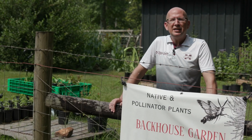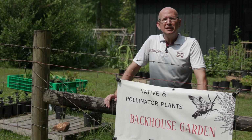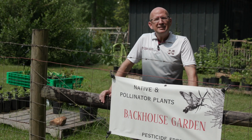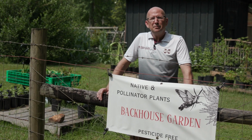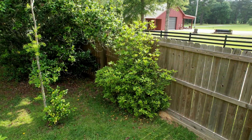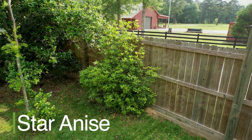Today, Southern Gardening is in Carriere, Mississippi at Backhouse Gardens, admiring some beautiful native plants growing on the property. Let's take a closer look at some of the plants growing in the gardens. I love the Star Anise shrub tucked in the back of the gardens.